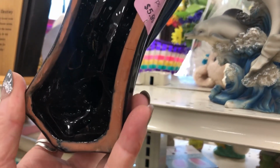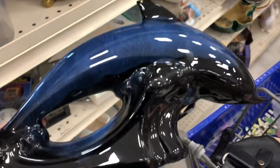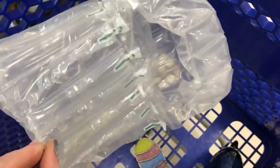This with the redware. There's no signature on it. It reminds me of Blue Mountain pottery, but the drip glaze isn't quite the same. $5.99, yeah, we'll get that. I just found this in the back. Somebody took something out of it, but that's a good buffer, so I'm getting it.